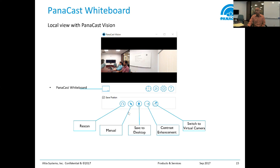You can also manually specify what area of the whiteboard you want to show. You can save the whiteboard as a JPEG to desktop and share it with your remote attendees. You can also play around with the contrast settings. How many times have you gone to the whiteboard, picked up the marker, and the marker does not have ink in it? It happens to me almost 80, 90 times. With this contrast enhancement, you can increase the readability. And the last feature is changing the whiteboard into a virtual camera. We'll talk about that more.